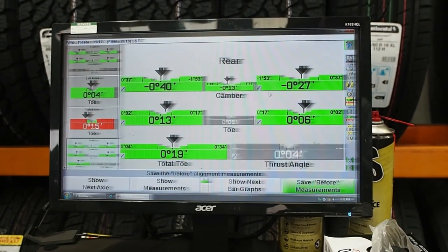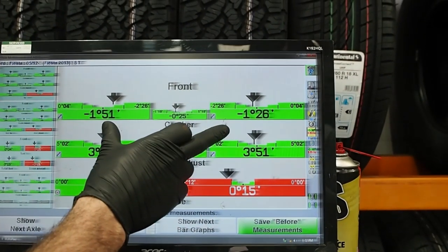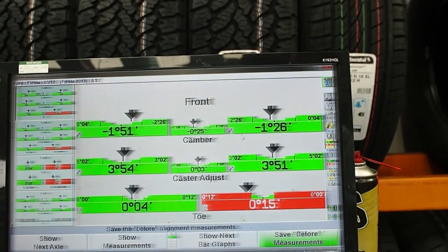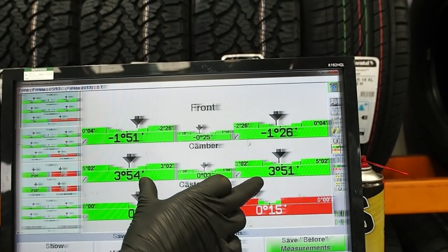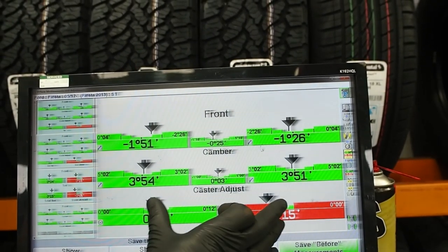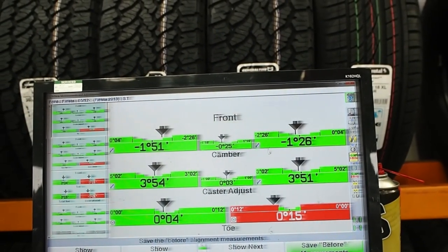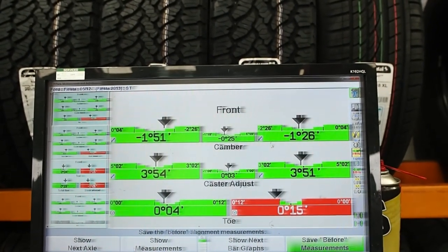Yep. Flip to the other screen, this is the front. Again, at the top, you've got your camber, which is sitting nice and negative at the moment, which will help with the handling of the vehicle. And this particular one is your caster, which at the moment is sitting fairly even. Now, the caster determines how far the wheel sits forward in the arch or sits back in the arch.